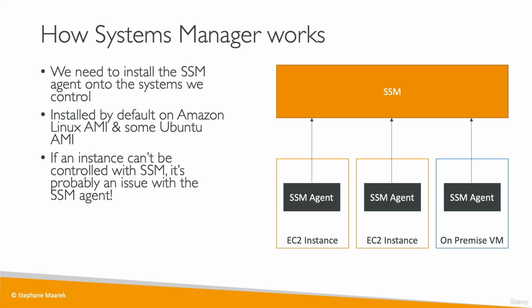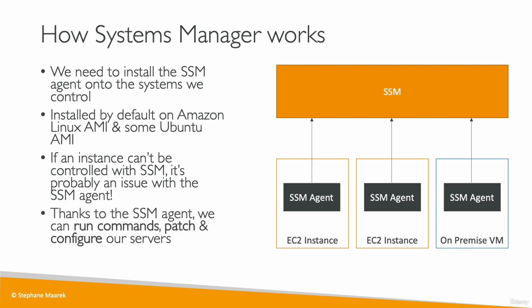And now that the agent is installed on both our servers and our EC2 instances, then we can use the SSM service to run commands across all these servers, or we can patch them all at once, or we can configure them consistently using the SSM service. So if you remember this, you're good to go for the exam. Again, SSM is an advanced service, so I won't do a hands-on on it. But from an exam perspective, you should be good to go.